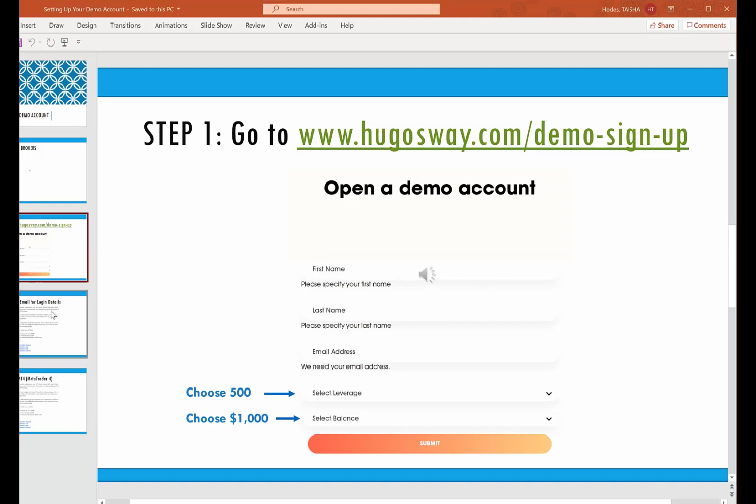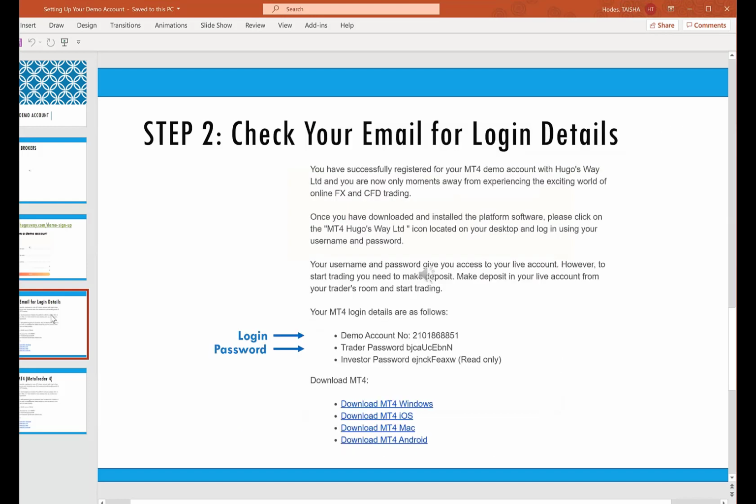So once you hit submit, Hugo's Way will give you a confirmation email. Pay attention to that demo account number and that trader password. We're going to need that when we go to MT4.